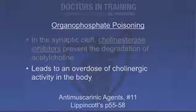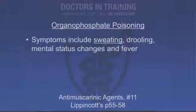Well, if you have these inhibitors in there, then there's a buildup of acetylcholine. Acetylcholine is able to float around in greater concentration, so you get this overdose of cholinergic activity in the synaptic cleft and in the body. So patients will present with sweating, drooling, mental status changes, fever, so just basically the opposite effects of atropine. Very large doses of atropine may be needed to counteract the activity of the cholinesterase inhibitor. So you're trying to block those receptors because there's just too much acetylcholine in the synaptic cleft.